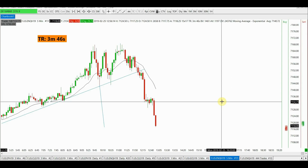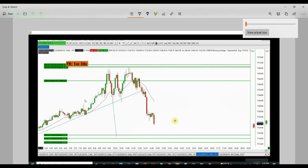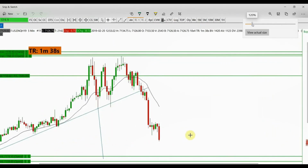What I'm going to do right now is go to the drawing board and explain the trade real quick. So let's look at the trade right here. This is a screenshot right here. Now, the market overall is trending up. I'm quite sure some of you guys are wondering why I took this trade.